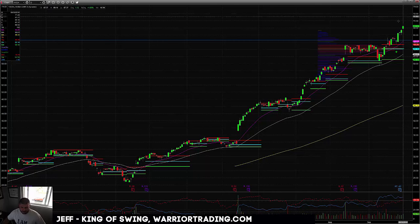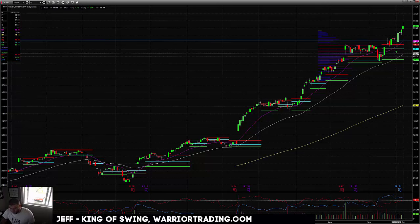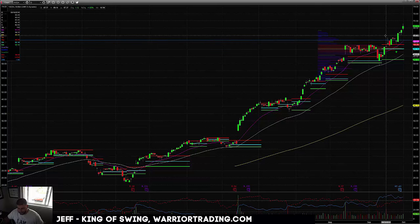If you take a look here on this green arrow, what was that? September 26th was the day I alerted this trade. Why did I alert this trade? Well, because we've been testing this area of resistance for quite some time here. At this point, this blue line represented the highs for the stock, the all-time highs, and it kept testing and flirting with that area, unable to hold and falling back.